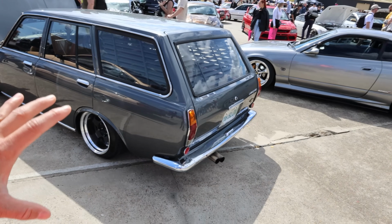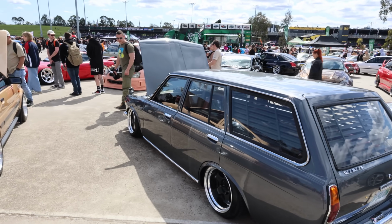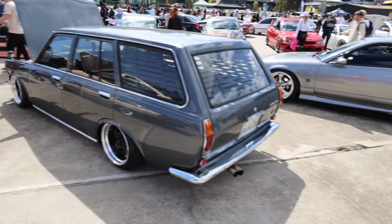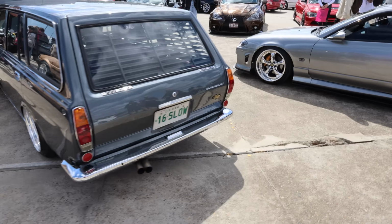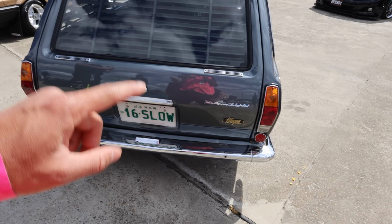Did you guys have to do any body work at all? Fix any rust? A little bit. There's a little bit in the door, the guards, but overall it was a very, very good shell. So cool. So these are called the Datsun 1600 wagons? Yep.